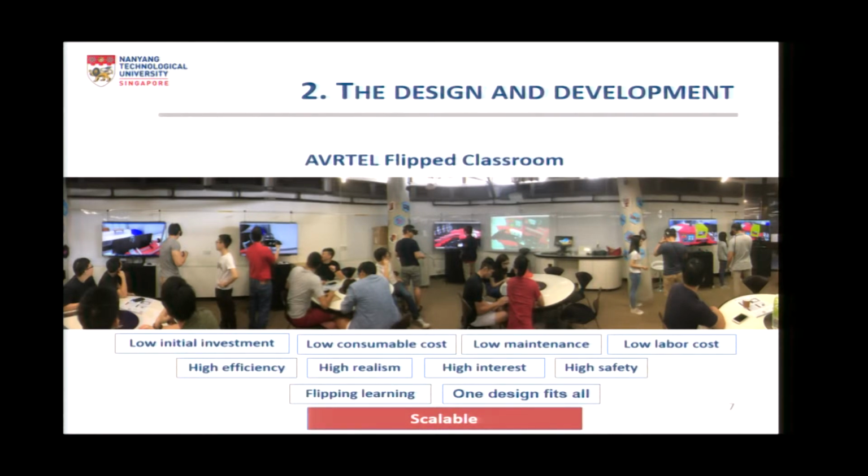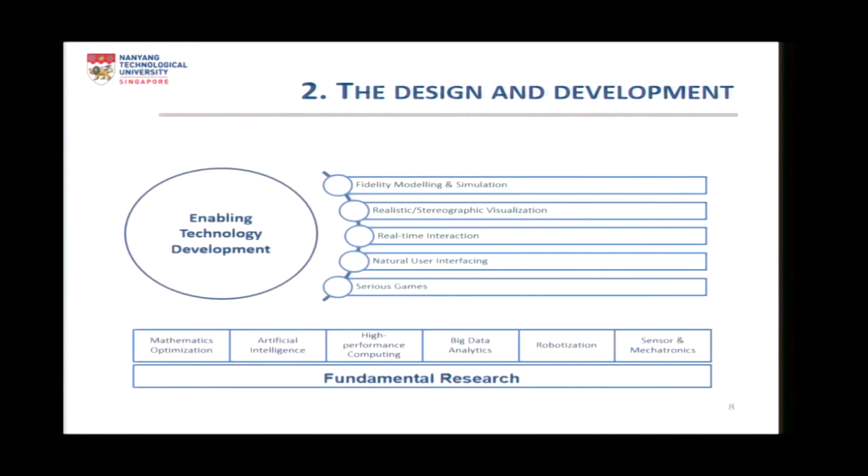So this flipped classroom is supporting flipped learning. And we designed it once to fit many different uses, for instance, mechanical engineering, aerospace engineering, biological science, chemical and biological engineering, even humanities. So all of these benefit from such a design, and more importantly, the scalability. We can easily duplicate this in other classrooms to have the feature of virtual augmented reality.